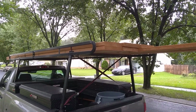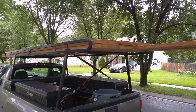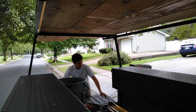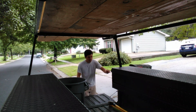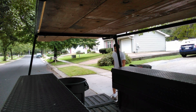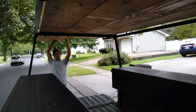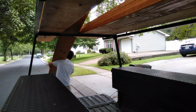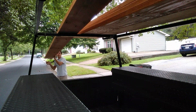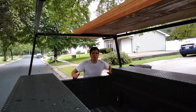I just got down to the project and I have the LVLs, so I'm going to go ahead and unload them, and I have some boards. I'm going to set them up in the yard. These will be a lot lighter.